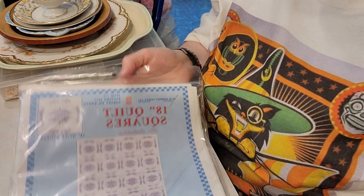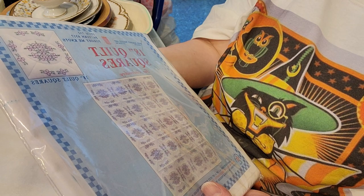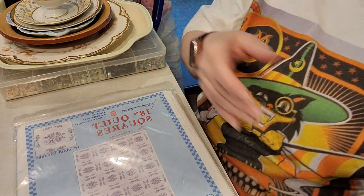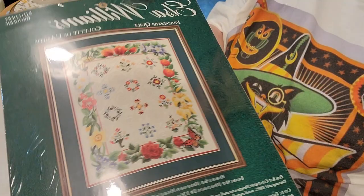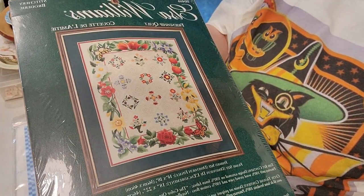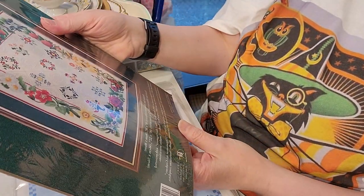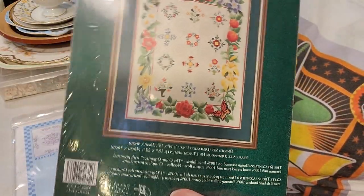Okay, so then I have 18-inch quilt squares. This one is the forget-me-nots. And then we've got some kits. So this one has not been opened. This one is a friendship quilt. Is it a big quilt? It is 14 by 18 when it is done.